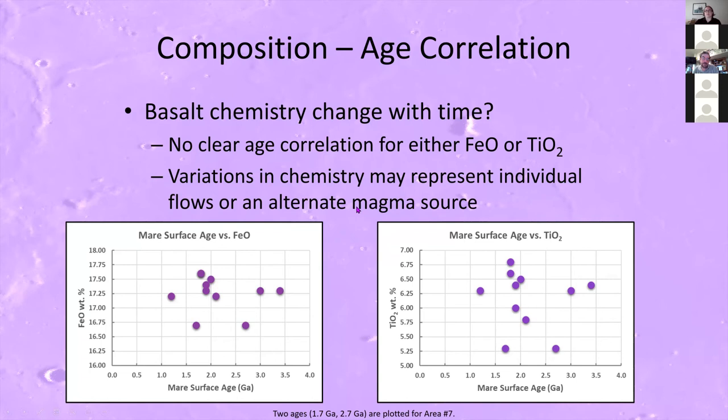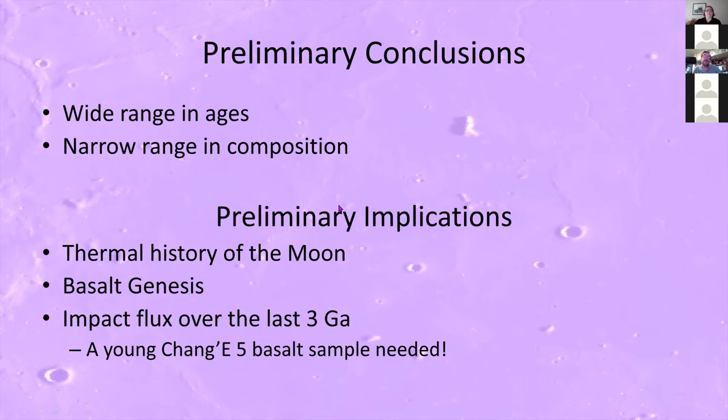So concluding, we identified a wide range of ages. The youngest area is 1.2 billion years, and the oldest is 3.4. These basalts fall in a narrow compositional range. And despite the range in ages, iron only varied from roughly 16 to 17 weight percent, and titanium similarly varied in a small range, from about 5 to 8 weight percent.